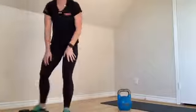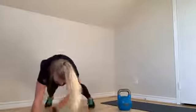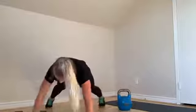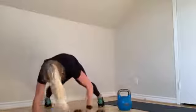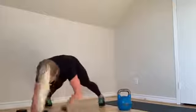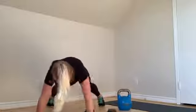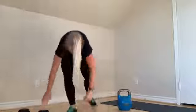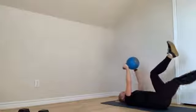Good. Coming into our plank with a pull through. Into our dead bug. Weight straight out in front of you, knees bent to 90 degrees.